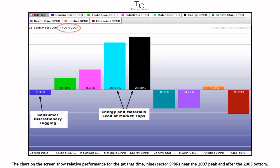The chart on the screen shows relative performance for the, at that time, 9 sector SPDRs near the 2007 peak and after the 2003 bottom. The S&P 500 peaked from July to October 2007 and broke down in the fourth quarter of that year. In the summer of 2007, the energy and materials sectors were leading the market and showing relative strength. Also, notice that the consumer discretionary was lagging the S&P 500. This sector action matches what is expected at a market top.